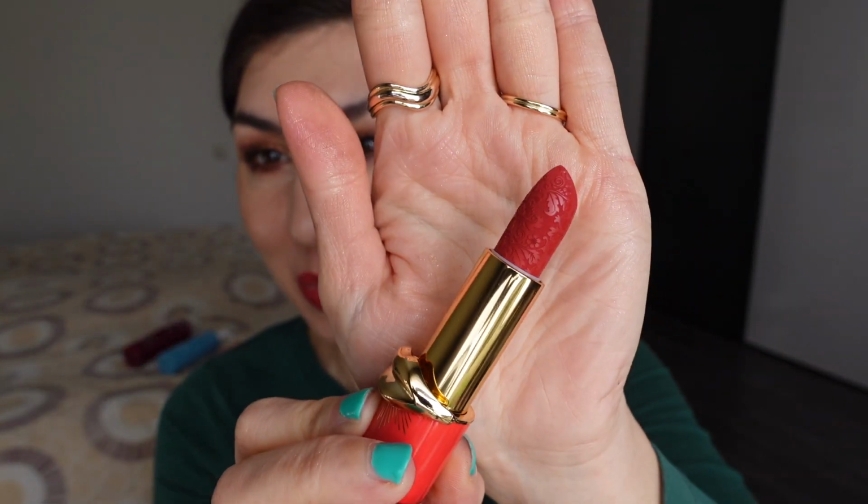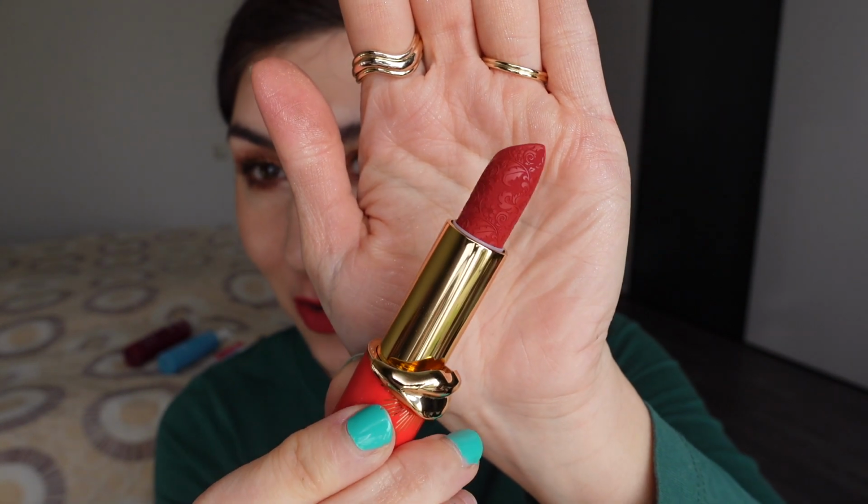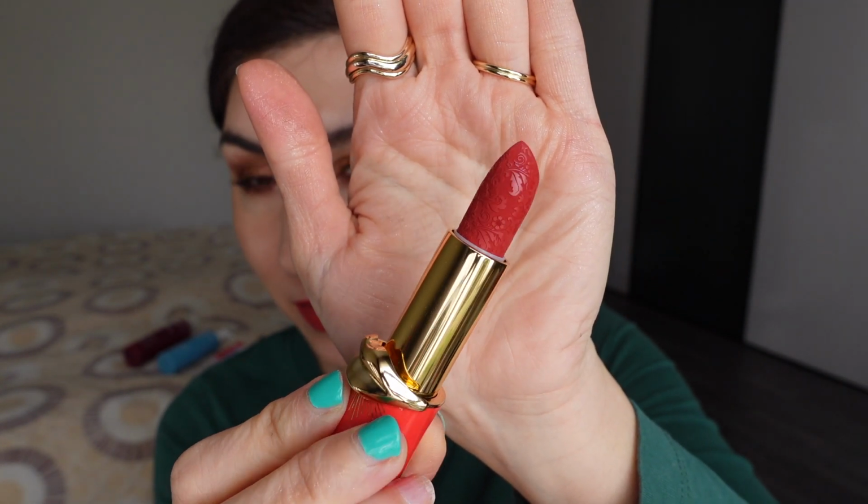I will show you again, even though I showed you in my previous video, how the bullet looks like, because it is a freaking piece of art. This belongs next to the frigging Mona Lisa, at the Louvre. Okay, it is so gorgeous. But I don't want to spend too much time talking about this collection because, like I mentioned before, I just did a video on it.